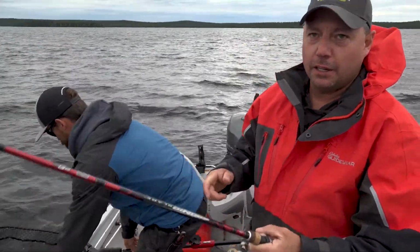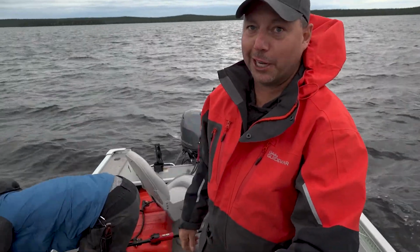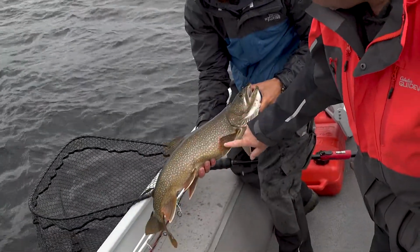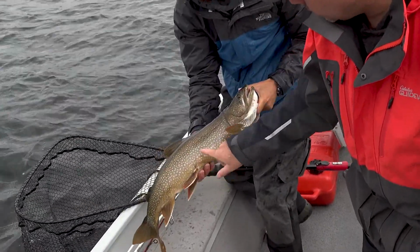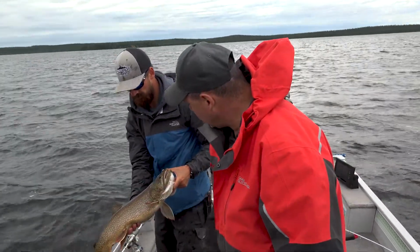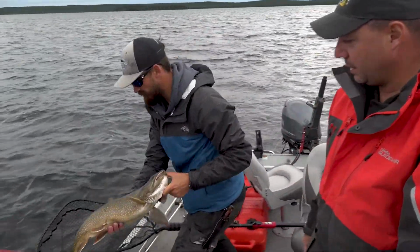There, that's a result of the buzz bomb in northern Saskatchewan. And some great, look at the orange on the fins. I think they said there's like 9 different species of lake trout. We'll get him back in the water.